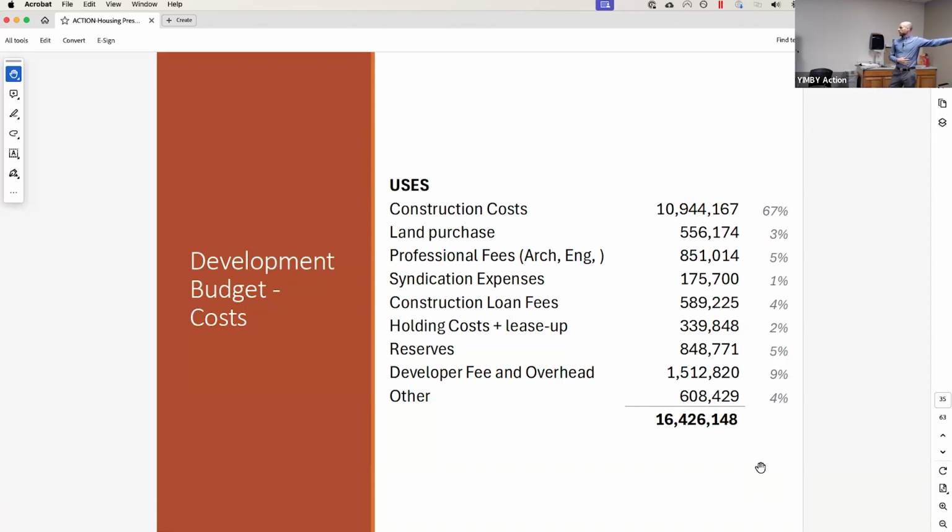Oh, in this project? Sorry, I should have started with that. So this is 100% affordable. This is a low-income housing tax credit project. Everything is affordable at 60% area median income and below.